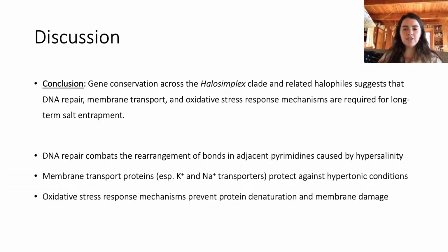In conclusion, gene conservation across this Halosimplex clade, closely related halophilic archaea, and the halophilic sample 293 suggests that DNA repair, membrane transport, and oxidative stress response mechanisms are required for the survival of organisms entrapped in hypersaline conditions over long periods of time. DNA repair, for instance, can combat the damage that hypersaline conditions wreak on DNA, particularly through the rearrangement of bonds in adjacent pyrimidines.